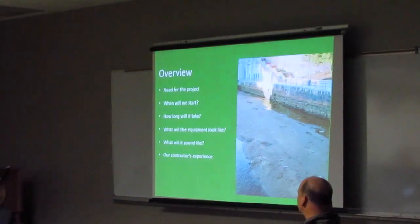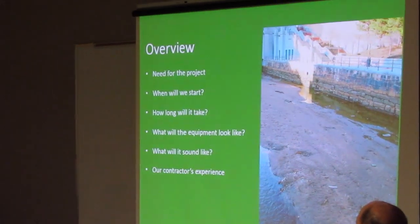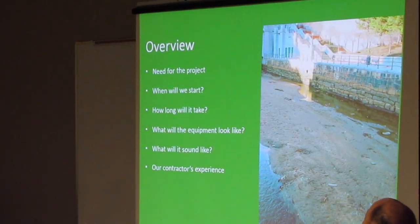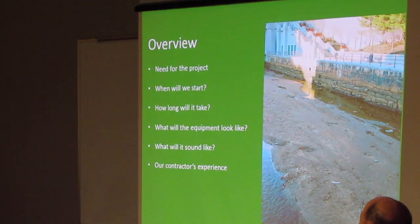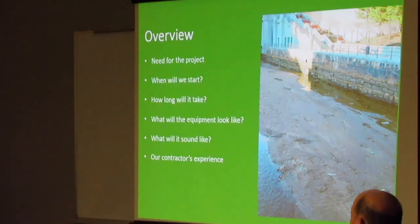So what we'll talk about tonight is the need for the project, and I have a few more slides that sort of show you the issue. This is at probably about a -1 foot tide, so you can see that there's really limited navigation in there. The project will go down to what it was dredged originally, which is -4 + 1 foot.